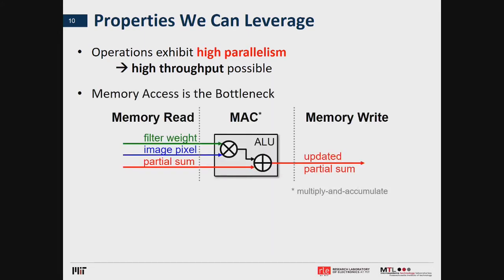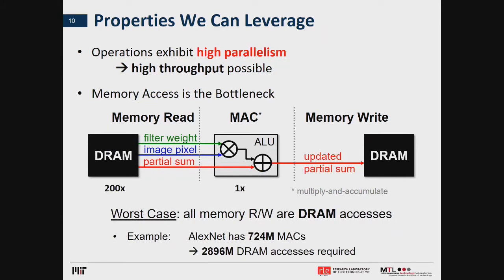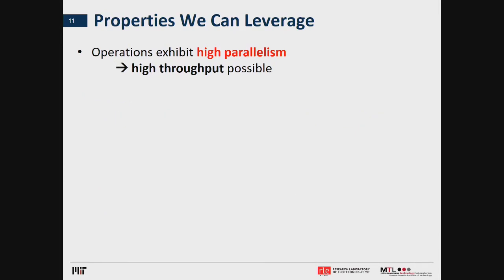What is the issue is memory access. Every single time you do a multiply and accumulate, you have to take 3 inputs, the filter weight, the image pixels, or feature activations, as you can call them, and the partial sum, and you generate 1 output. So that's already a 4-to-1 ratio in terms of memory access to compute. In the very worst case, and you would never want to do this, if this came from DRAM, that would be 2 orders of magnitude higher energy for the access than for the compute itself. If you just take AlexNet with 700 million MACs, it would be 3 billion DRAM accesses. So that's not good.